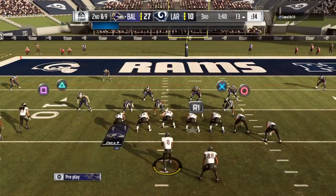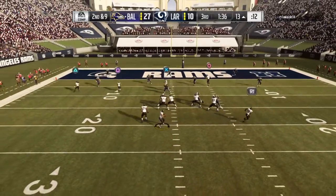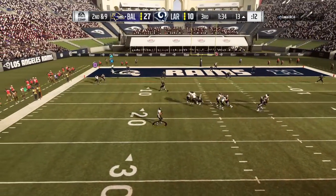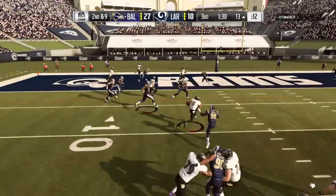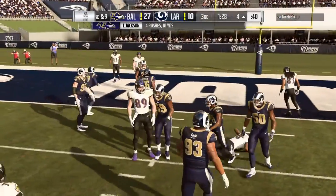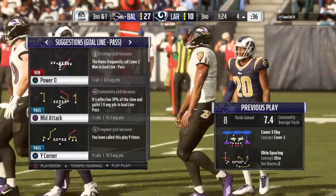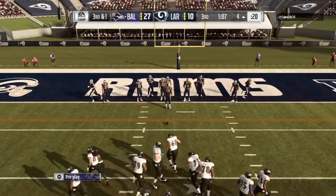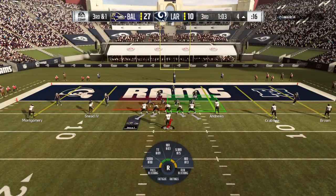Now Jackson on 2nd down. Dancing to his left. He turned that into a nice gain. Gets him 8 yards closer for 3rd down. The Ravens on 3rd down. They've only converted once in 4 tries. They need just a yard here.